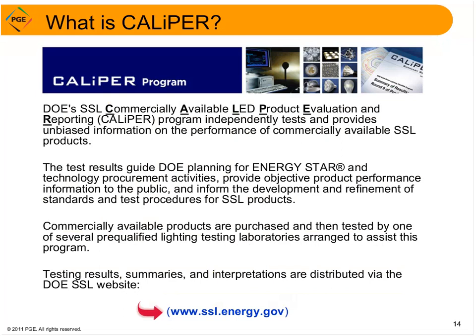Caliper is like the Consumer Reports of solid state lighting. LED products are obtained anonymously and then they're thoroughly tested. And then they publish periodic reports online for everyone to take a look at. They start out with a summary report that gives you an overview, and then it's followed up with a detailed report, and that gives you more product-specific information. Once again, here's the website to find this information.